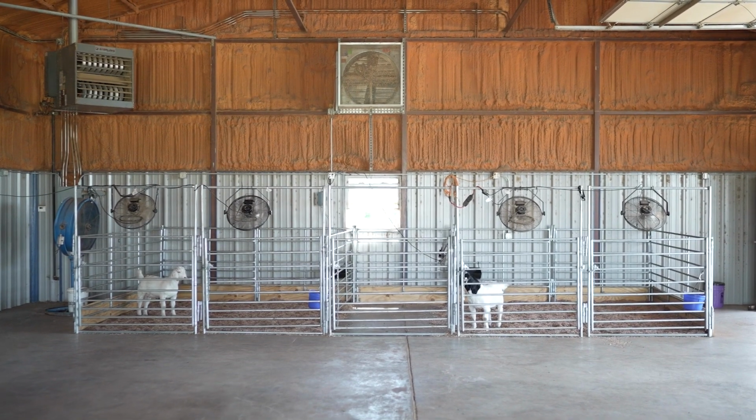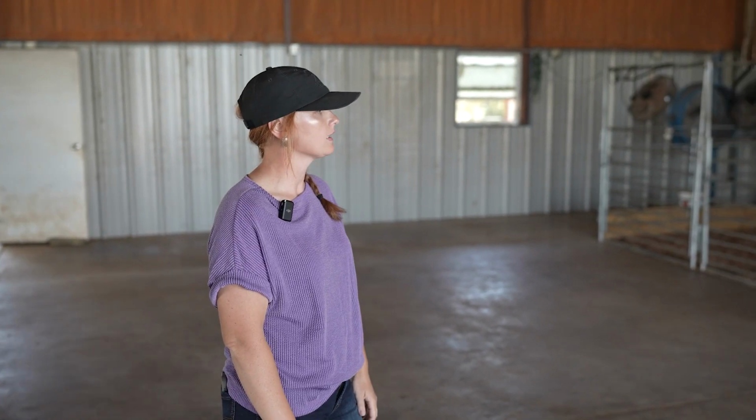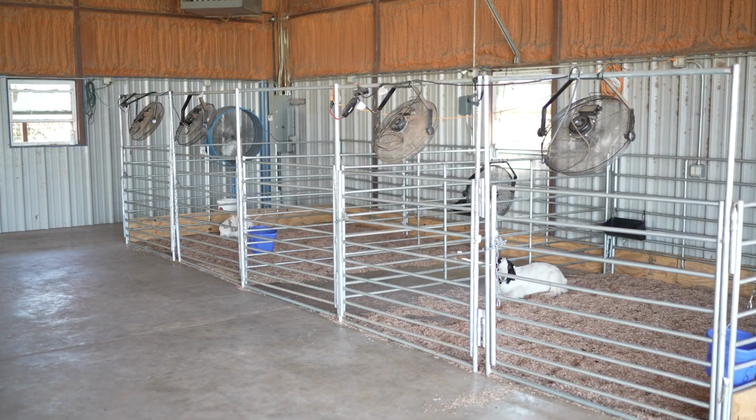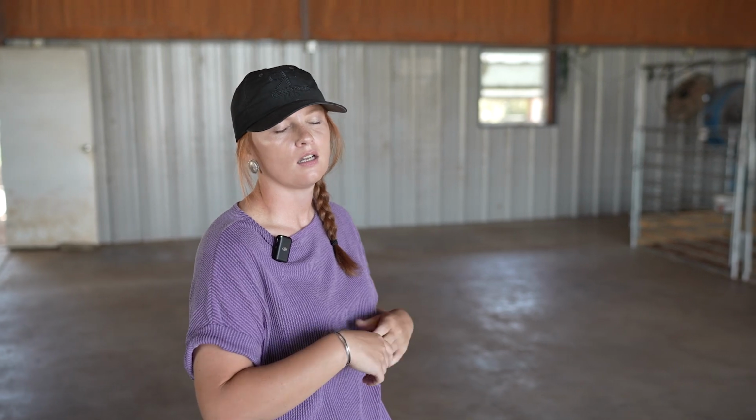So this is our kid barn. Usually we've got pens all throughout the floor in here. We can fit about 25 pens. Well, we try to keep 2 weeks in between each group. That way we've got plenty of time to get the babies that are in the kid pens old enough, healthy enough to be able to be kicked outside in big groups with their moms.